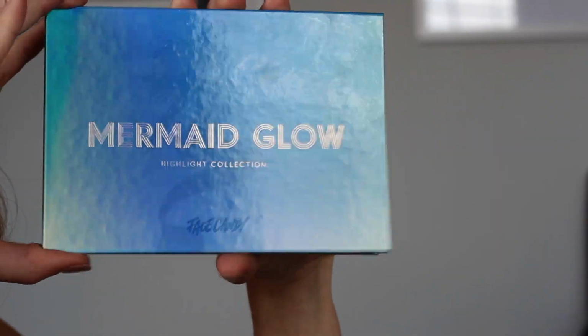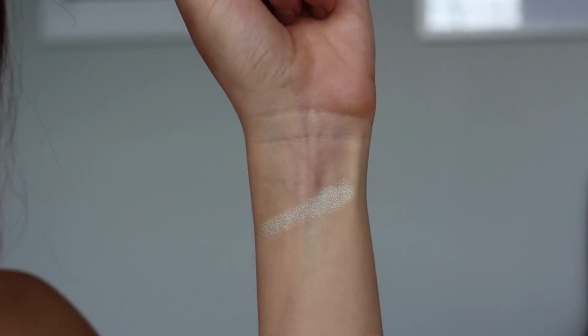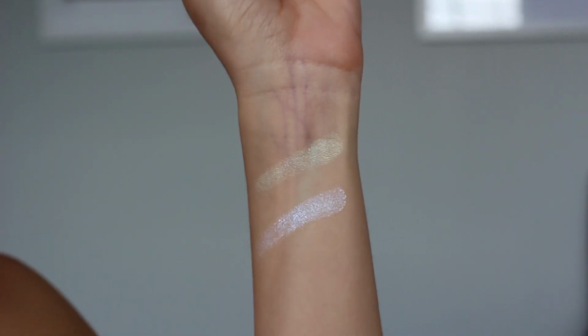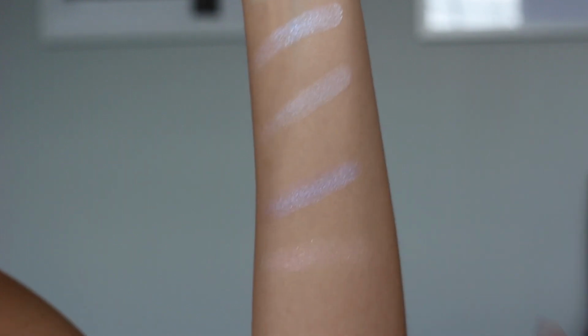All of these shades are so pretty and remind me totally of what a mermaid would highlight their body with, just very shimmery and almost like fish scales. They're so pretty. I'll swatch some for you guys, but I am just obsessed with this, and when I put this on, I was like, is that an Anastasia highlighter for $12? I think so. It looks so good.